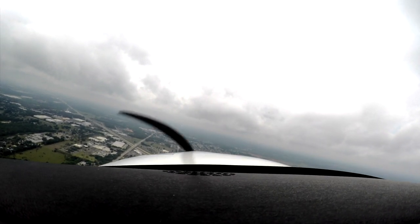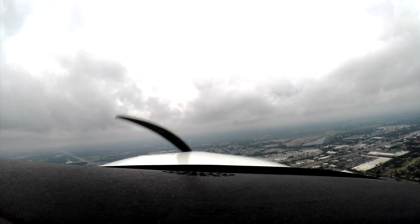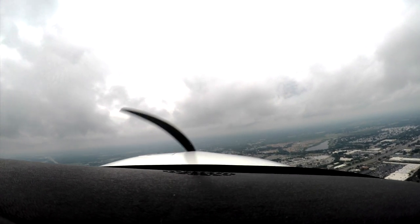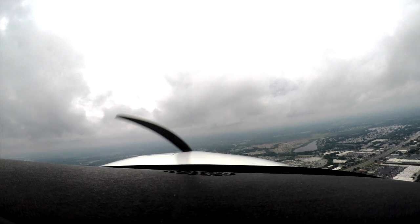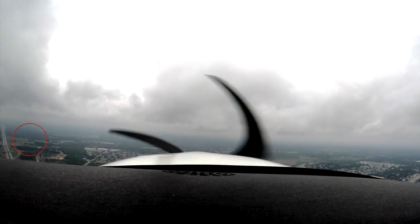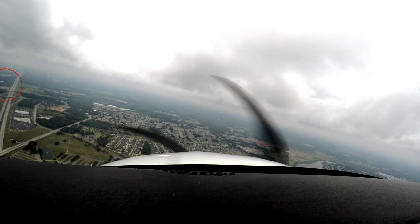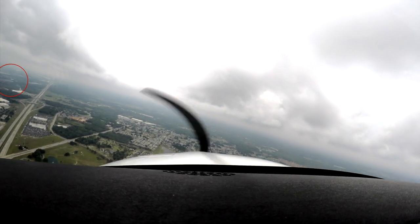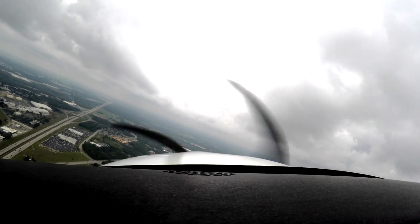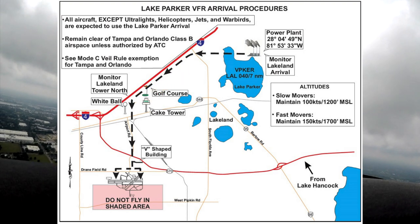Well, when you go nose to tail, you're in a Cirrus with a Cessna in front of you. We came up on him pretty darn quick. So at this point, it was a flaps dump, cut the engine back, and we tried to maintain our distance behind him. And there he is, you can see him right down there. We were slightly high here, but that was on purpose because I needed to maintain some elevation to keep our speed up. So now we're heading toward the cake tower and the white ball. They're coming up here in just a minute.